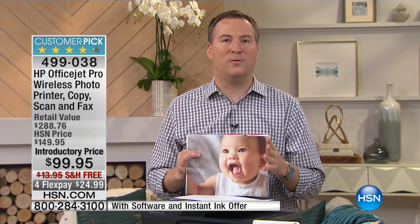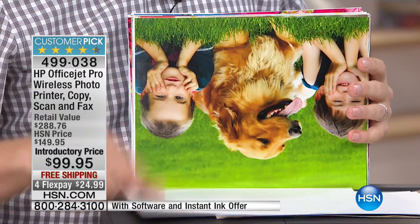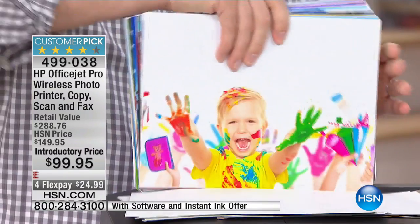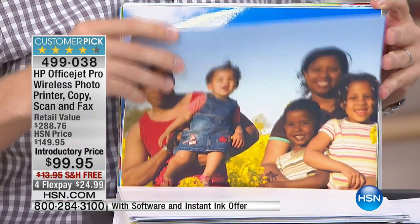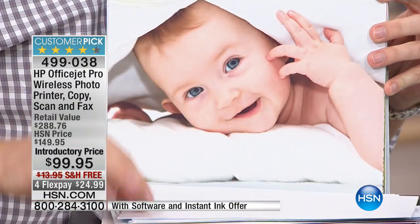I printed off 100 photos right here. And look at the photos. That cost me 5 cents. That cost me 5 cents. I can turn them the other way around so it looks better. You know what those would cost you at a photo studio? They would cost you a tremendous amount of money. You know, $6, $7 for a single piece. They're edge to edge. It's lab quality that you're getting.